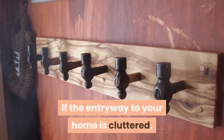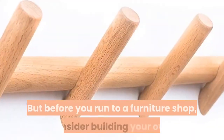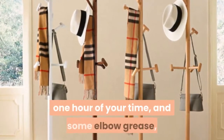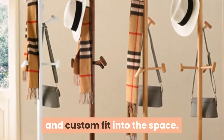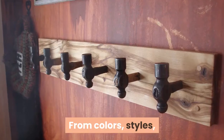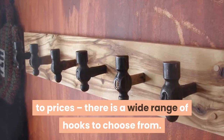7. Coat and hat racks. If the entryway to your home is cluttered, it's about time you invest in a coat and hat rack. But before you run to a furniture shop, consider building your own. With just a few basic tools, 1 hour of your time, and some elbow grease, you can make racks that will match the decor of your home and custom fit into the space. You can also fit the racks with various kinds of hooks that fit your needs. From colors, styles, to prices, there is a wide range of hooks to choose from.